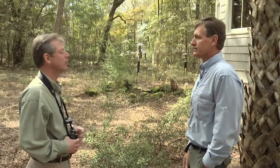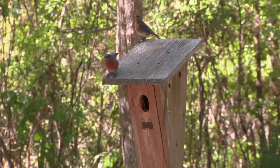So what can we do to attract nesting birds? During nesting season, it's really important to provide either cover for some birds, such as the cardinals, the towhees, Carolina wrens. They need those thick areas that provide cover during the rest of the year as well. But then there are birds that would nest normally in nature out in old cavities. And those are the birds that we put up birdhouses for.